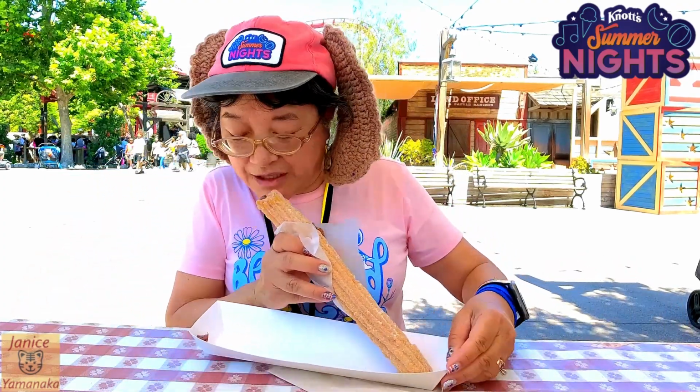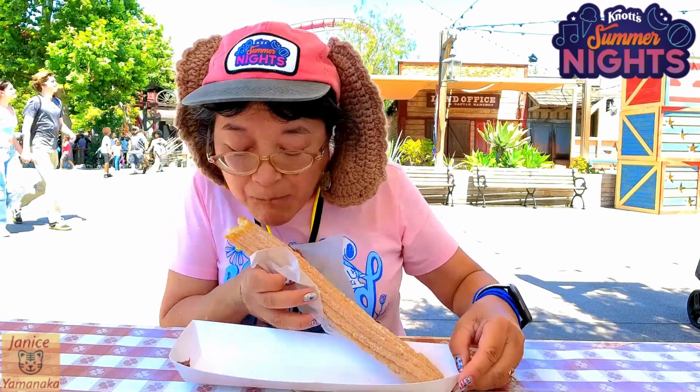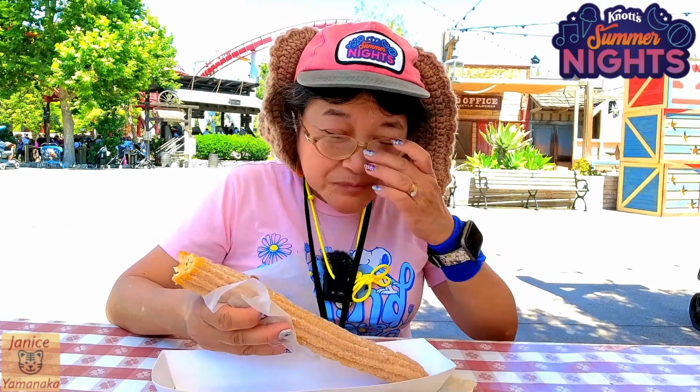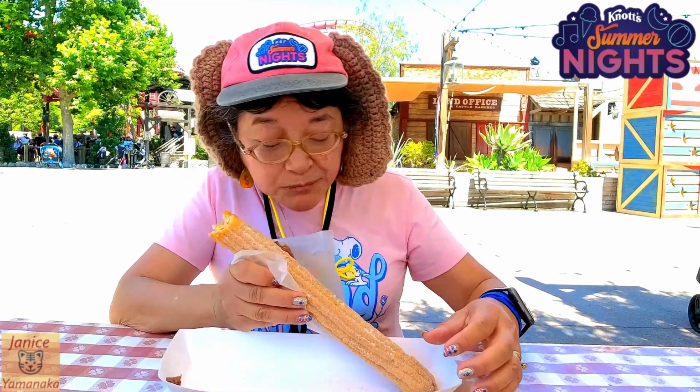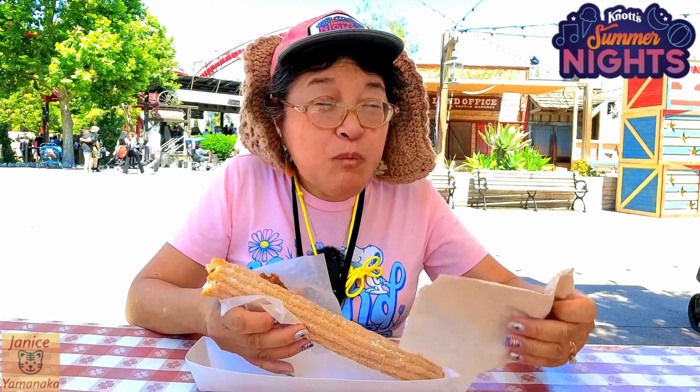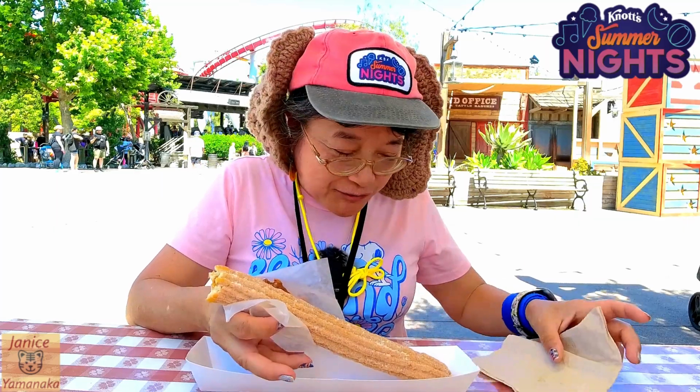Okay, let me try it out here. Not quite as stale as I thought it would be because she just took it out of the... This is actually a little bit passable. Let me see. Yeah, that's actually salt. There's also sugar, cinnamon sugar on top. Not just the salt.